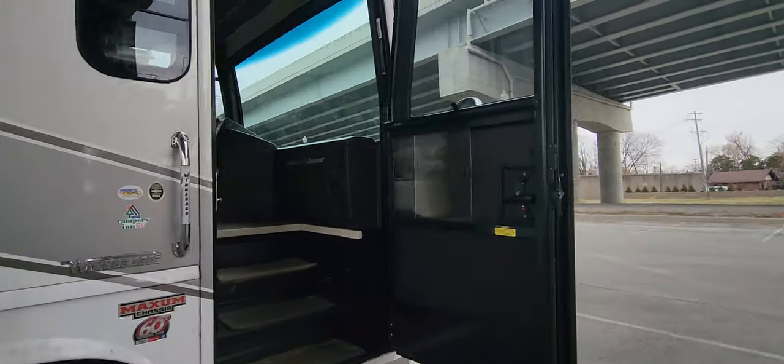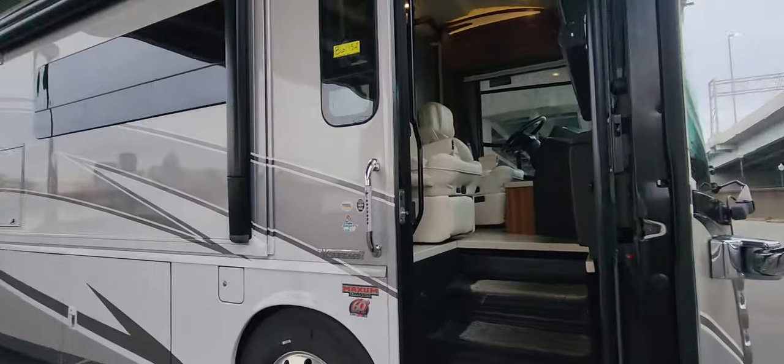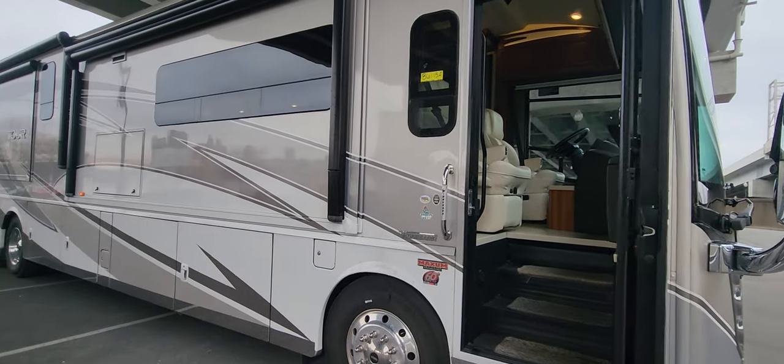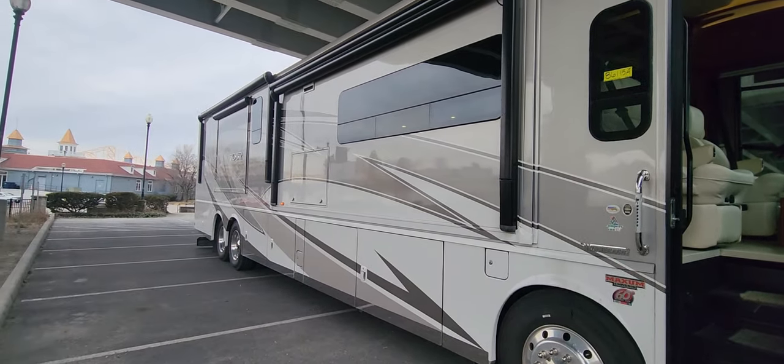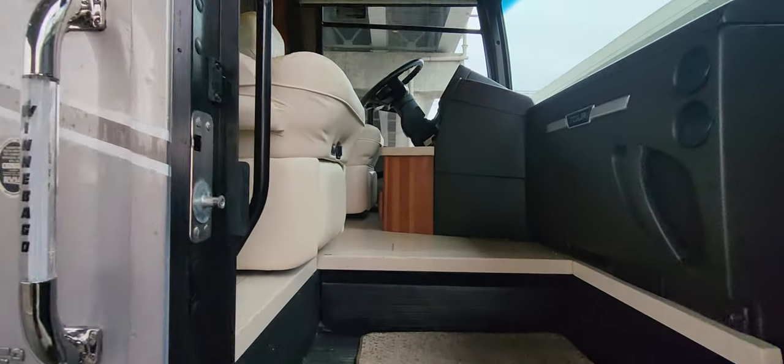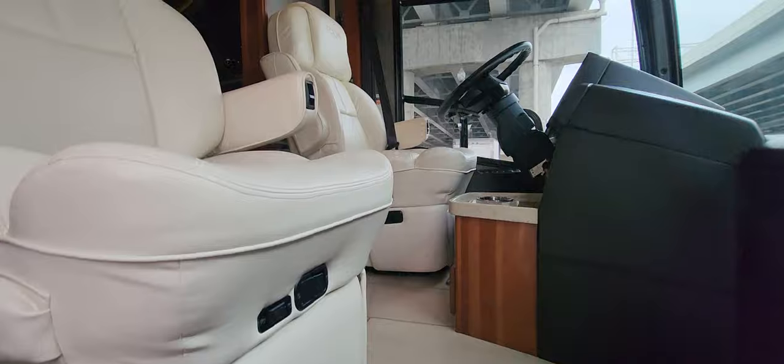So we'll take a look on the inside with it closed up, so you can see how much room you have cutting through the coach while traveling. And then I'll pause it and we'll take a look at everything opened up and camping site style. All right, let me get this door shut.